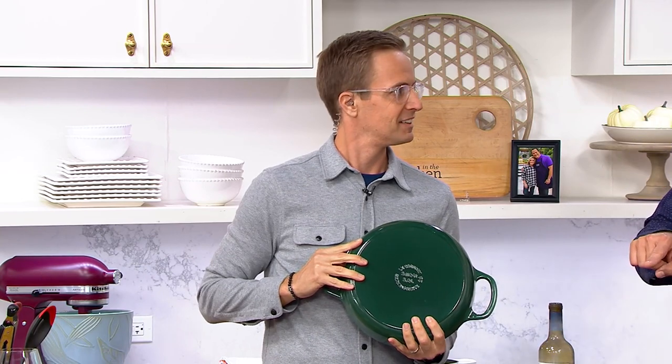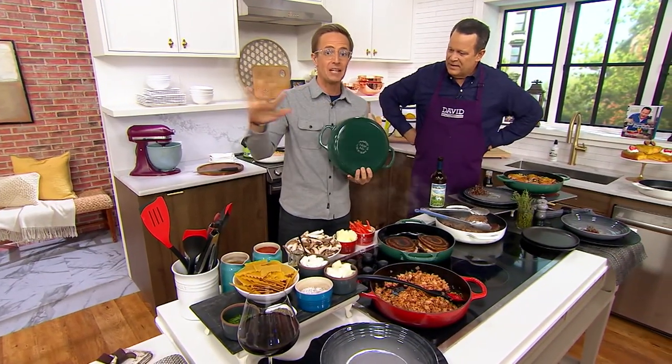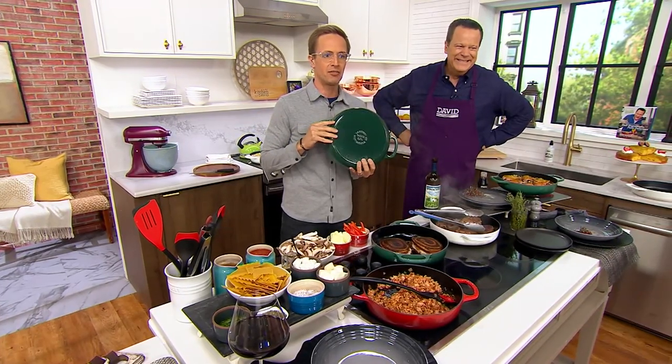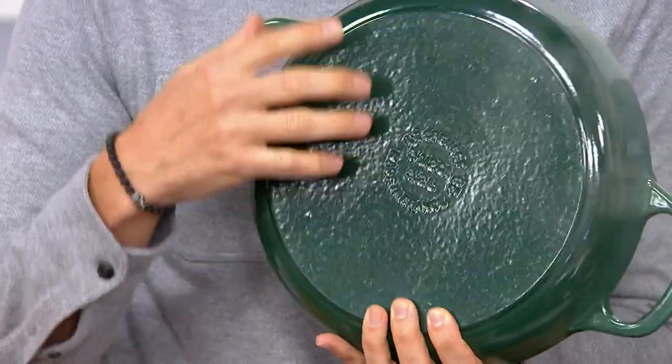But this is something that even the market has not seen yet. Nobody has seen this before. This is the first time anybody has ever seen this product. We call it our everyday pan. You can see it's got 3.5 quarts capacity, stamped made in France.